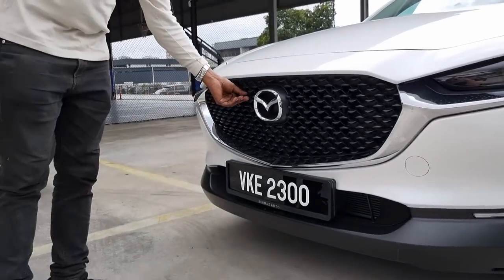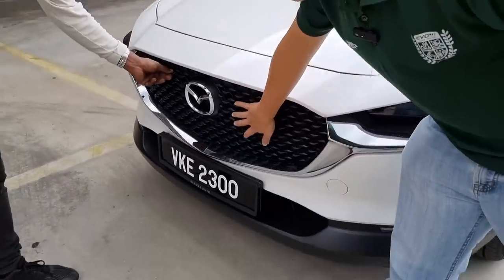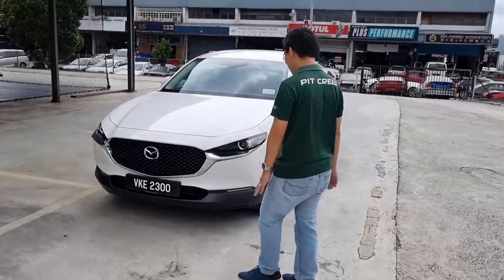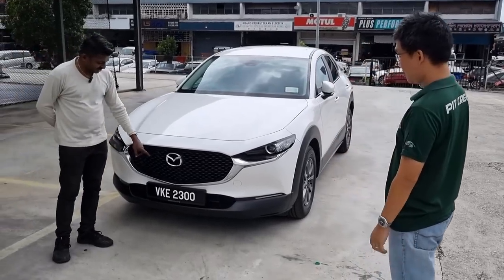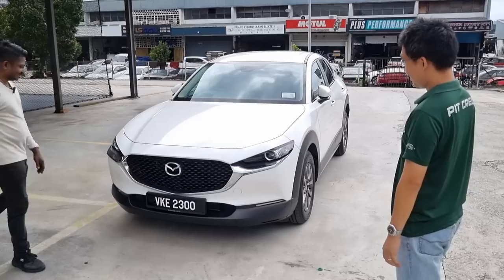This is chrome on the other one? Piano black. Something. This looks more matte. Okay, something has to be there to remind you that you paid for the cheapest one. I can't tell apart, honestly. Yeah. But I think the important thing is it looks respectable. I'm sure there are owners out there, they'll buy the low spec version, high spec version, and paint it matte black. Yeah. So I think it's fine.